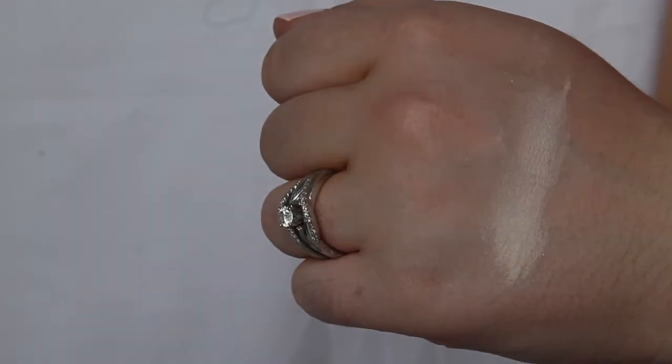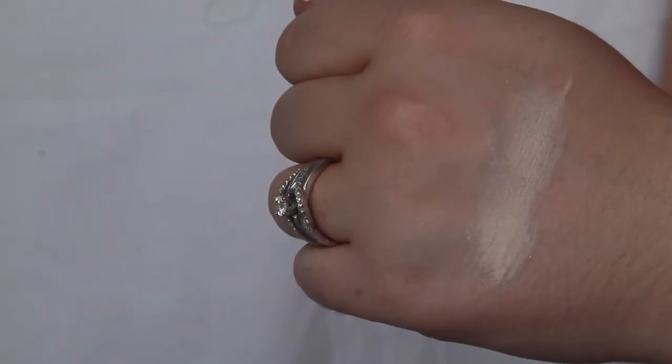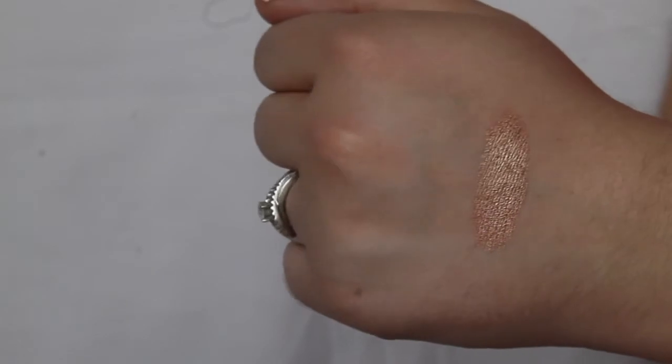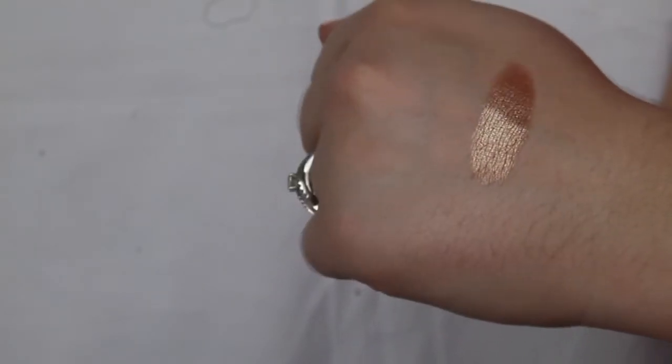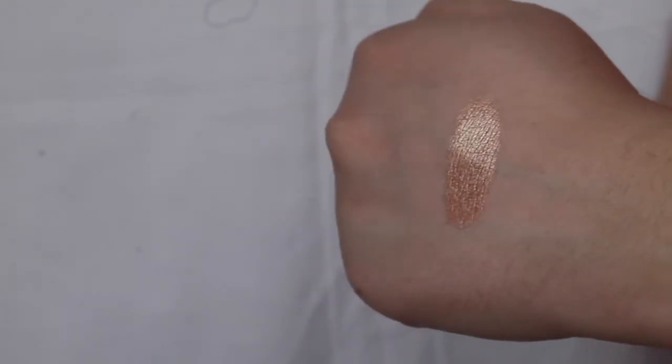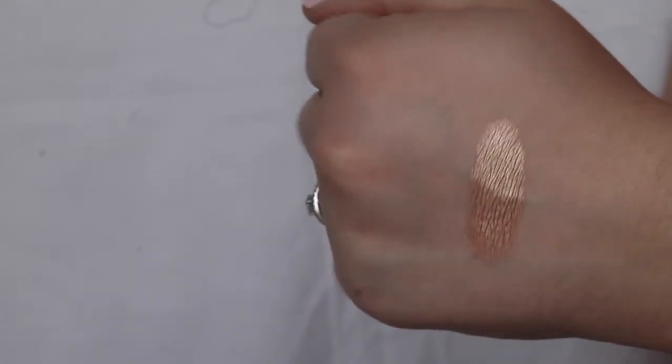So now I'm going to show you some swatches of every single eyeshadow in this palette. The first shadow is called White Peach. This is just your basic white highlight shade. The next one is called Luscious, which is a beautiful champagne-y, taupey kind of color. In the pan, it looks much more taupe, and swatched, in my opinion, it looks a little bit more pinky. It's still taupe when it's swatched, but it looks a little bit more on the pink side.